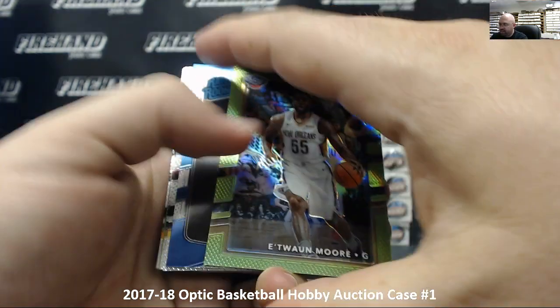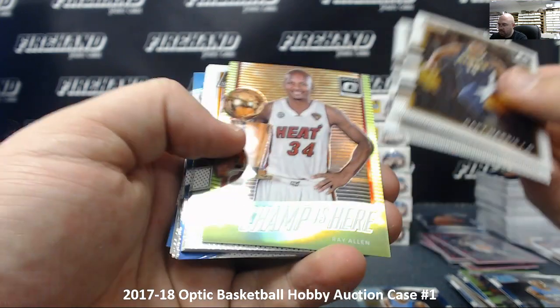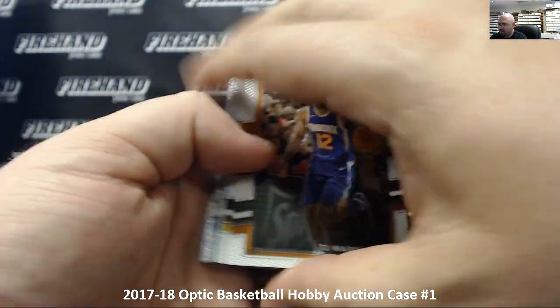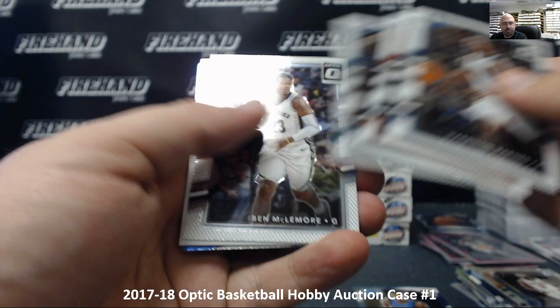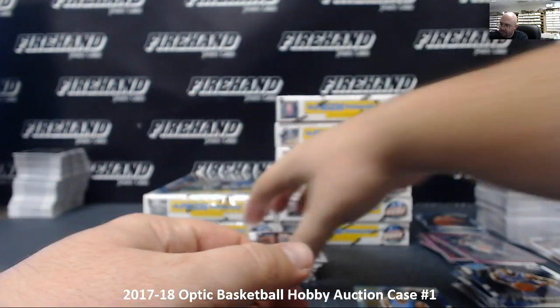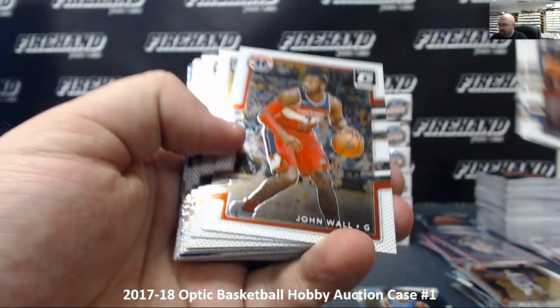Lime green /175, Ethan Moore. Wes Iwundu rookie. Ray Allen /175 insert lime green. Dennis Rodman insert. Frank Jackson rookie. Tim Hardaway Jr. prism. Bill Russell insert. De'Aaron Fox rookie. Paul Millsap prism insert.